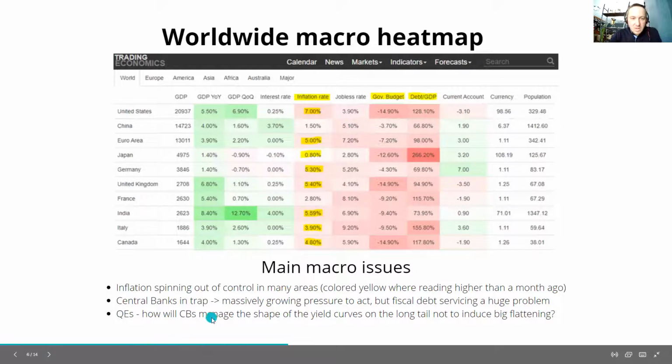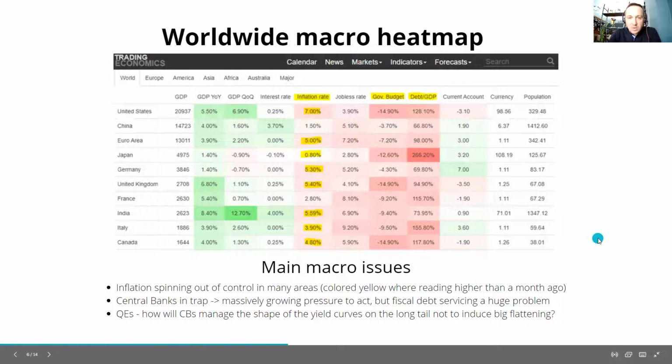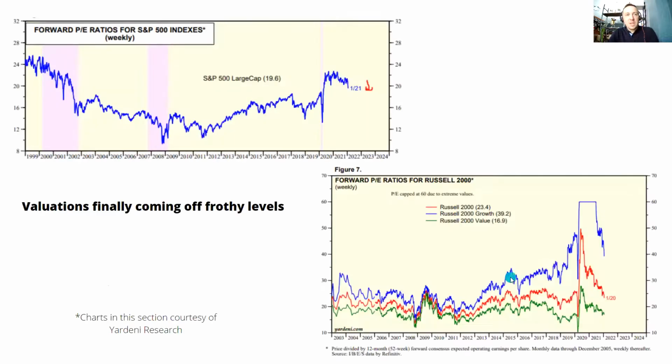The QEs, yeah, that's basically what I have just said, right? So how will the CBs manage the shape of the yield curves on the long tail, not to induce big flattening? It's a big issue, and I think we all need to think of that in 2022. From what I see, and most of the market commentators see, the Fed is getting more and more determined to act. I have not personally seen Mr. Powell so hawkish ever in my life as during the last presentation that he had after the FOMC meeting.